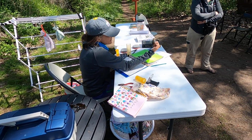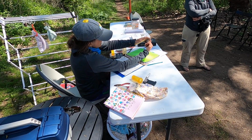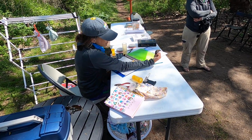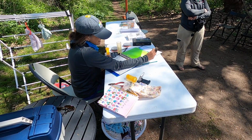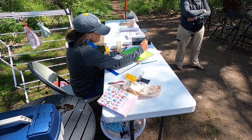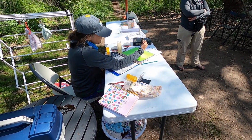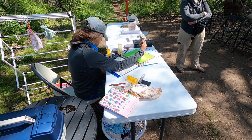He was banded in a previous year, and he's back to make more babies. It's a male house wren. The males and females look exactly the same by plumage, but when they're in breeding condition, you can tell the difference between them because of their body parts, basically.